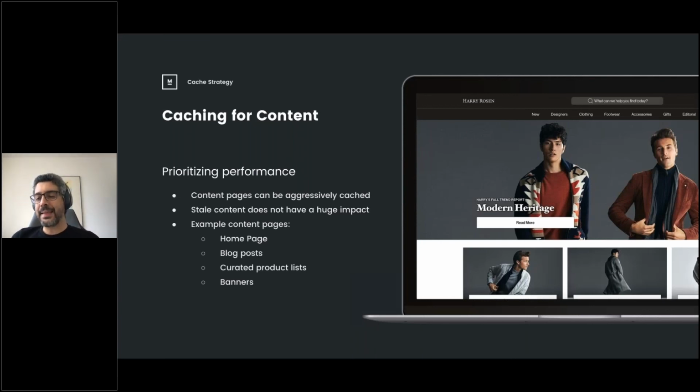Because you set that header on each page and on each API that you want to cache, you can basically select different values for different pages. In our case, we identified three main scenarios. The first one is content. Content pages are any pages that are basically driven by the CMS, and content creators add content to the CMS, and then our page picks that up.